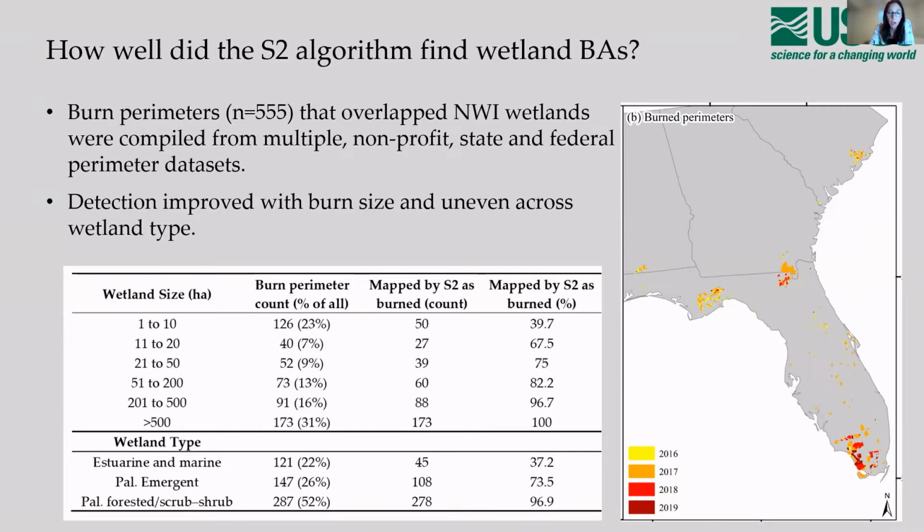And when we look at how well the Sentinel-2 algorithm found wetlands by wetland size, we can see that over 65% of wetlands over 10 hectares were detected. Over 80% of the fires were detected when we looked at fires that were larger than 50 hectares in size. And essentially all fires larger than 200 hectares were being found. And for context, MTBS as a general policy maps fires in the eastern US larger than 200 hectares. So we're starting to see a pretty big value add, particularly for the smaller fires here.